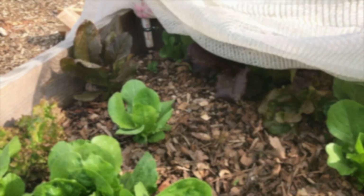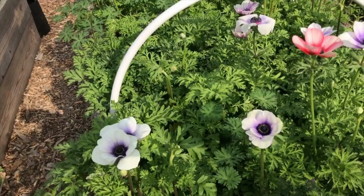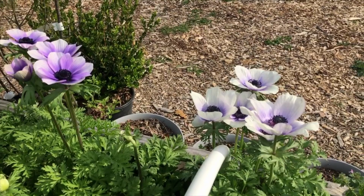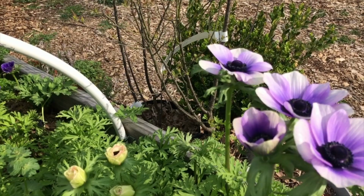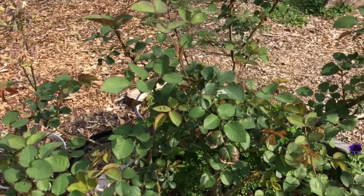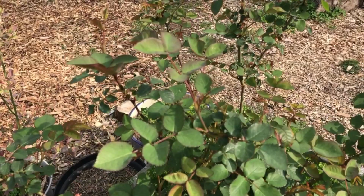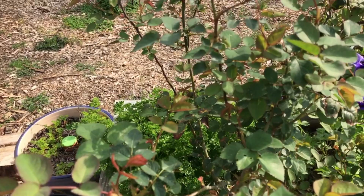Here's the second bed of anemones. It's looking a lot better than that other one. Just gorgeous color on those. Another rose transplanted from my previous home. This one's doing the best out of all of them. It's nearly as tall as me. And all of these reddish colored shoots are new growth.